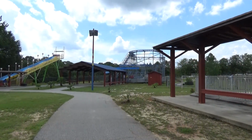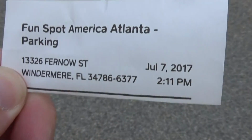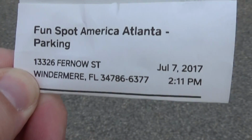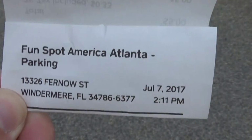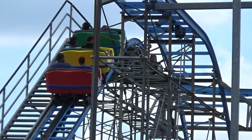Now the big reason that we came to the park is over here. Also guys, it has taken them no time. They are already being labeled on the parking thing as Fun Spot America Atlanta. So I'm guessing this park will see a new name shortly, as it's already labeled that when you get your parking receipt.